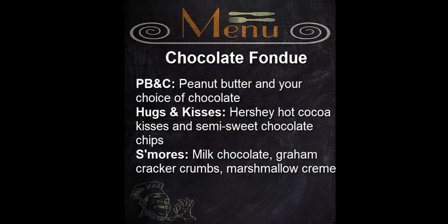Okay, are you ready to see our chocolate fondue menu? It's the best part of any fondue party. So we have three specials today. Our first special is our PB&C. It has peanut butter and your choice of chocolate. We have milk chocolate, semi-sweet chocolate, dark chocolate, and white chocolate.